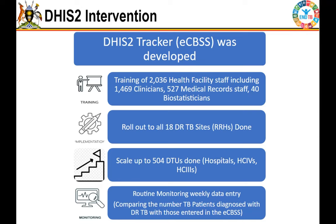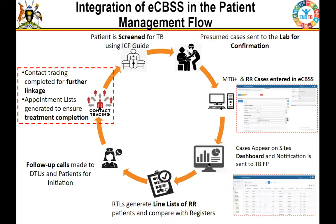But to make this even more interesting is the routine monitoring that is done weekly, especially for the data entered in the case-based surveillance versus what is in the manual records or the hard copy reports. So just to bring a little bit of context to this, for those who know about TB management, it all starts from a patient coming to be screened once they come to the outpatient department, the OPD. There they use the ICF guide. And from there, patients who have been presumed are entered in the presumptive TB register.